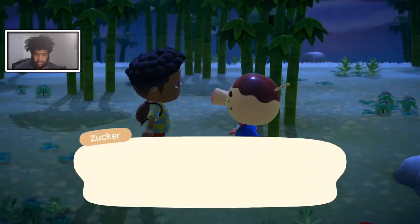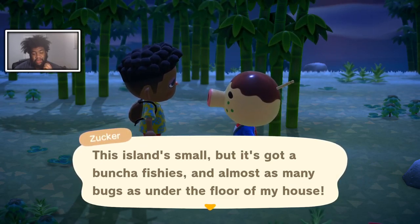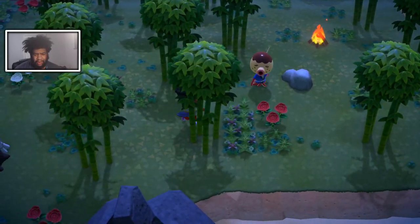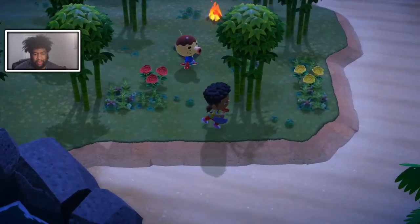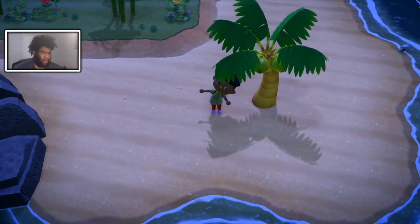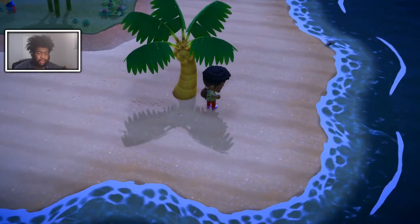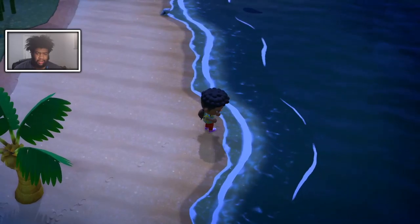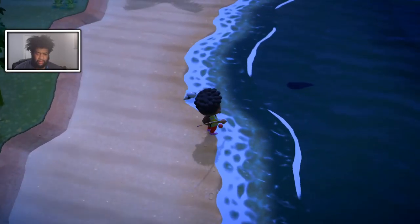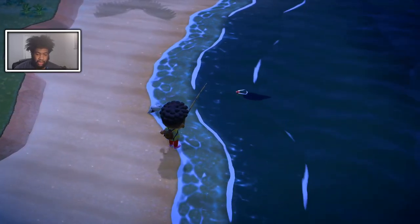Hello. This island's small, but it's got a bunch of fishies and almost as many bugs as under the floor of my house. Maybe you shouldn't move to my town. You sound like you might bring with you a pest problem. Though, if you are a giant ball of talking food, it does make sense that you would naturally attract pests. So, I really should have seen this coming. In his defense, this fish is chunky as hell and I want it.